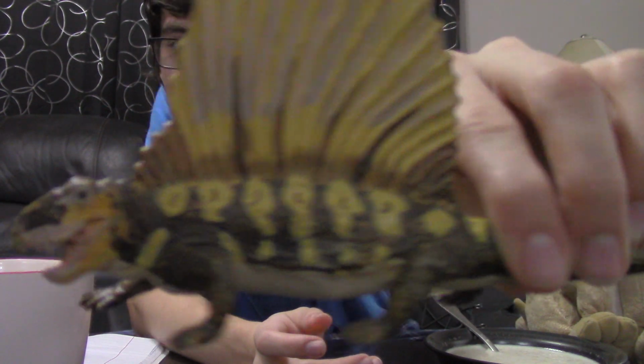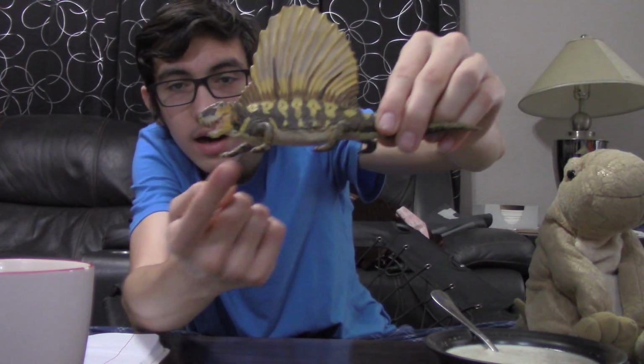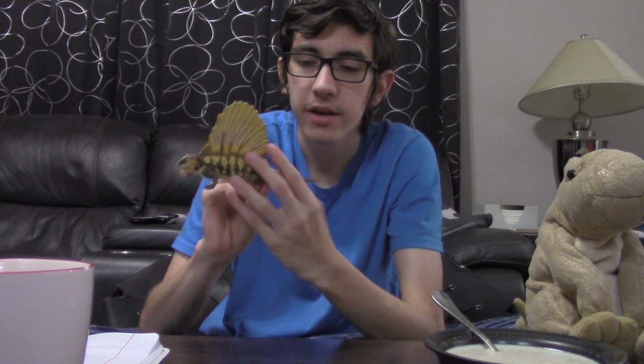skin on it rather than scales, which is a more accurate depiction of it, and also it's not like dragging its belly on the floor, which is really cool. So it was a quite impressive figure for its time, and I really enjoy this figure a lot. So that one's an easy 10th place for me.